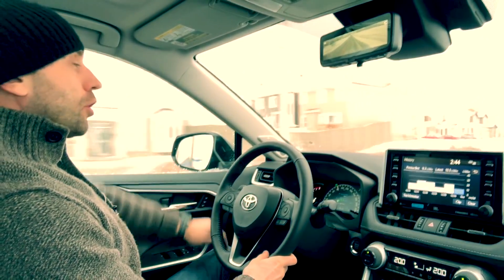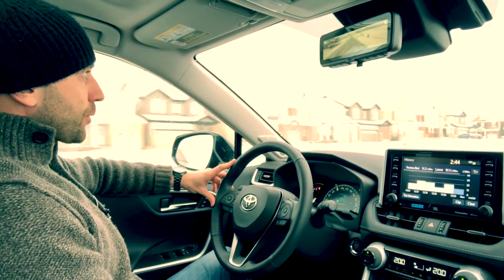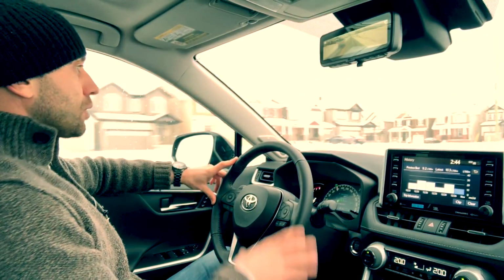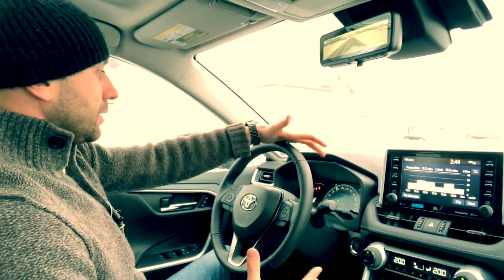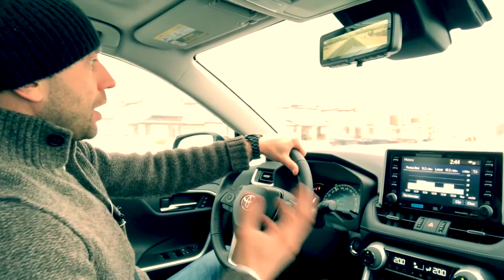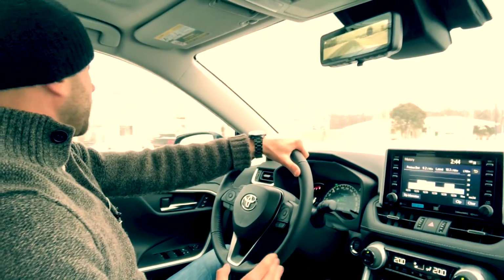All right, guys, so we're going to be doing a conclusion on the 2019 Toyota Rav4 5th generation Limited package. So I spent a few days with the vehicle to make sure I learn it, try it, and feel the car before I can do a proper conclusion on the vehicle. So a couple of things. Let's take it one step at a time here.